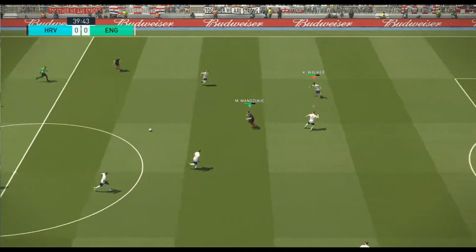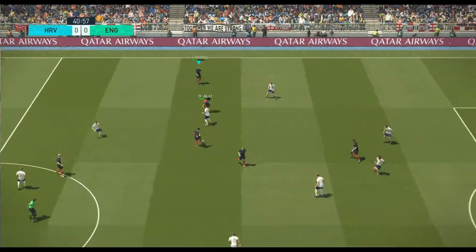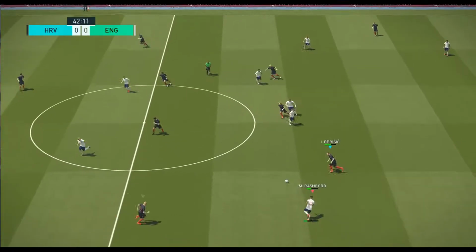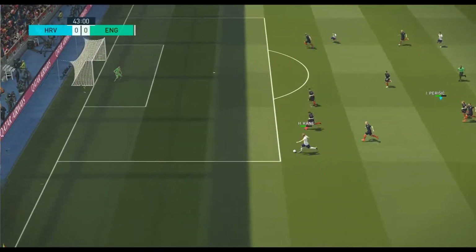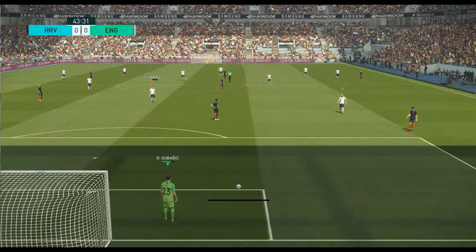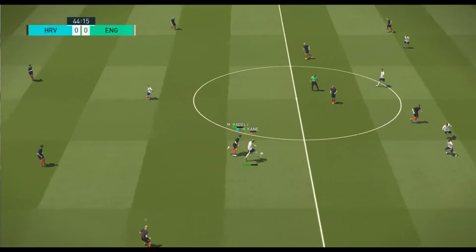Rakitic plays it forward. Dele Alli with the ball through. Now the pass. Going through. Kane. Good run. Ultimately thwarted by an astute piece of defending. Crowd appreciates good football all round there. Well, you could see he was eager to get a shot away, but there was too much flesh and bone in his path.